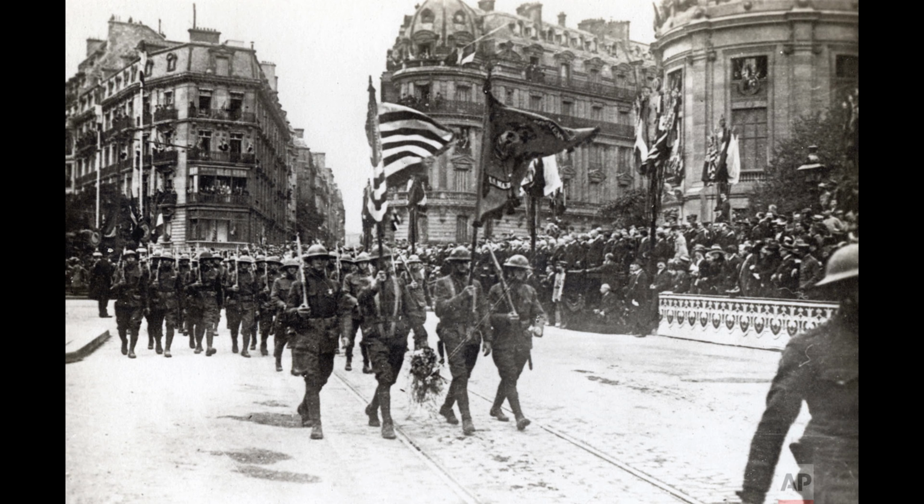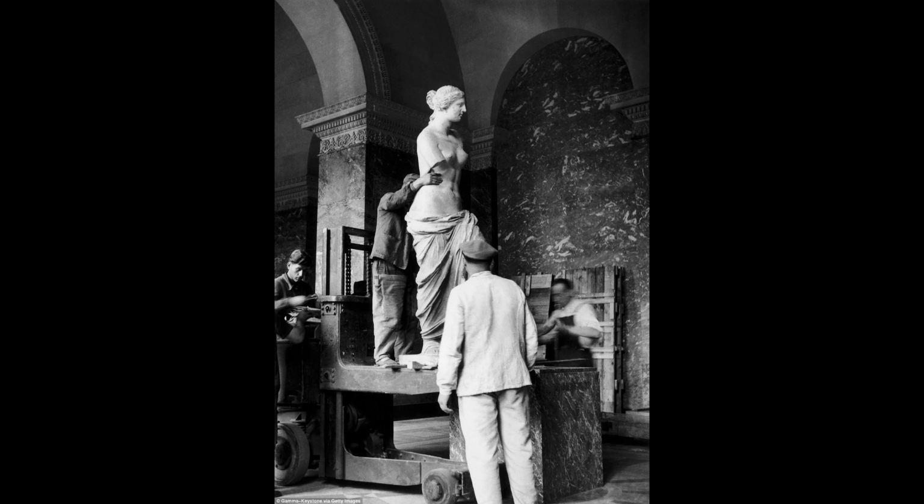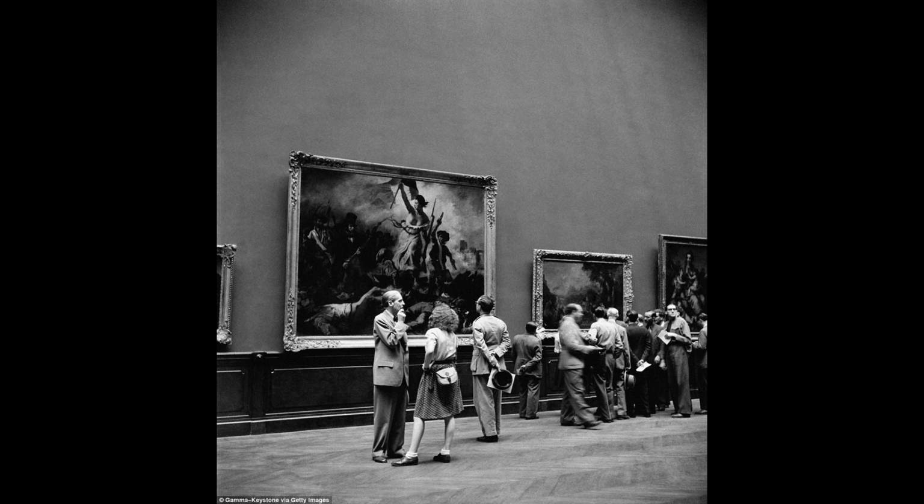And now we're in the 20th century, a time of two world wars. During World War I, 1914 to 1918, Paris was under threat. So the Louvre staff took precautions, hiding many precious artworks in safe storage outside the city. Luckily, the Louvre wasn't bombed, and most of the art was protected.